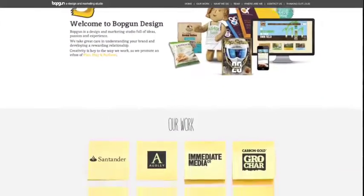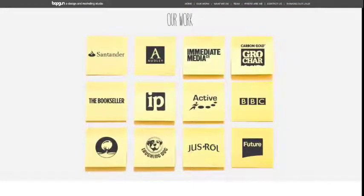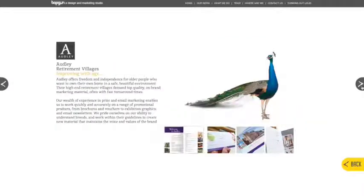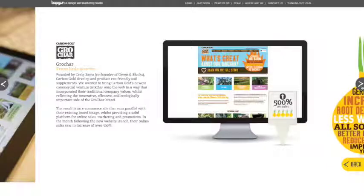The famous brands take centre stage in the section that comes underneath. The user can click on any one of these branded post-it notes to open up a case study slideshow. The case studies are excellent as they give a quick, at-a-glance overview of each project. I'll just scroll through a few of them to get a feel for how they look.